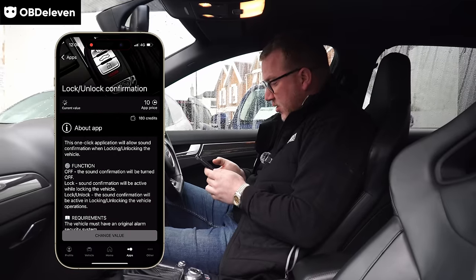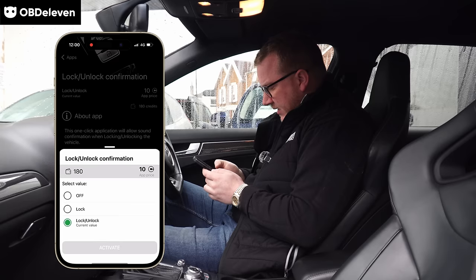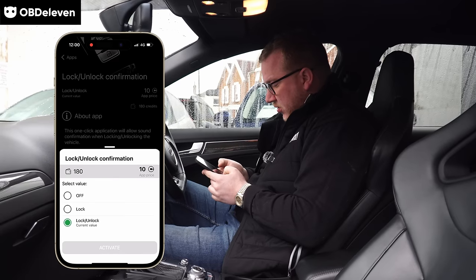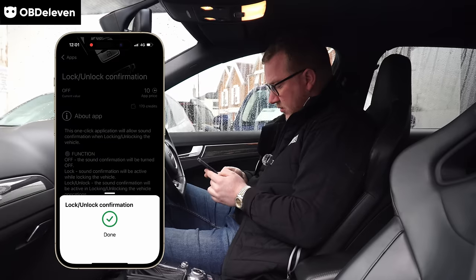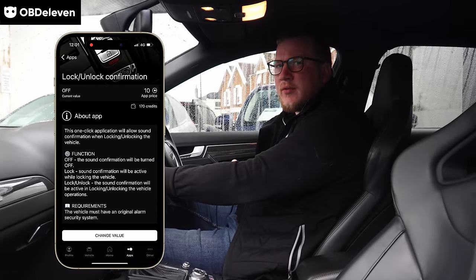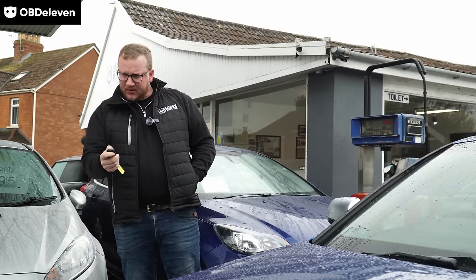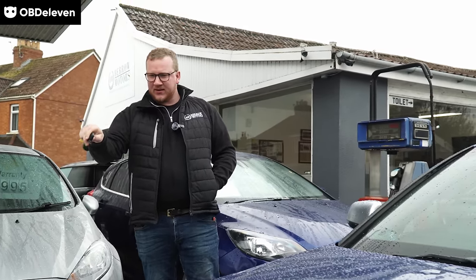Right, this is what we want. Lock and unlock confirmation. Let's change the value. We've currently got it for lock and unlock. We can change it to just lock or off, and I want it off, all the way off. Right, that says it's done. We're gonna shut these doors, we're gonna lock it, and we're gonna find out if we've got some peace and quiet now. Right, so we're ready, let's lock it. Hey, no sound other than the locks, and the same again.